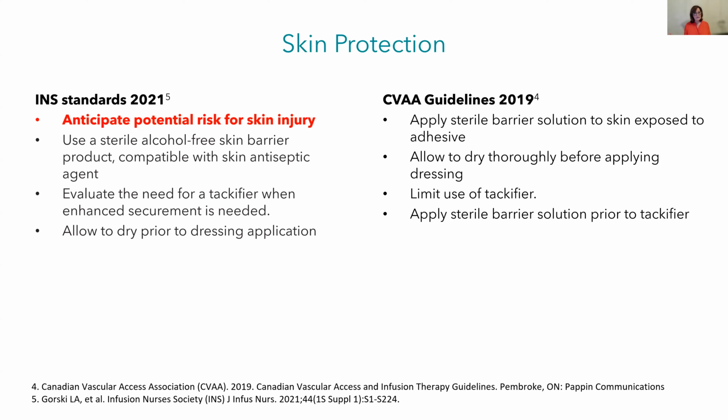The Canadian Vascular Access Guidelines, so I have both of them, from the US as well as Canadian Vascular Access Guidelines, also talk about applying a sterile barrier to skin that is exposed to adhesive. One of the challenges that we're facing is how this need for skin barrier is interpreted. There are a number of clinicians that believe that the only area that needs to be protected is at the edges of the dressing, because some people have a tendency to stretch the film dressings, but that's not true. We know that any skin that's exposed to adhesive is of course at risk. So we want to cover the whole area of the dressing, but not the exit or the insertion site. Okay, so that's really important.